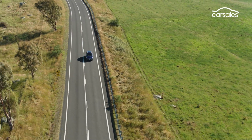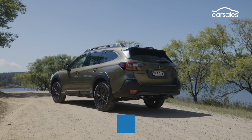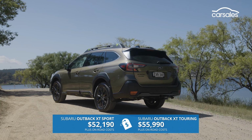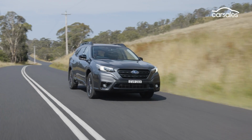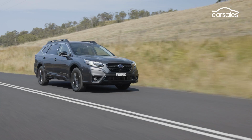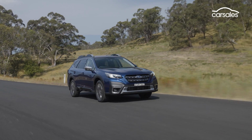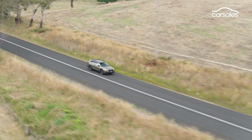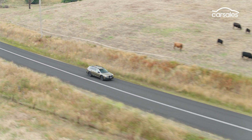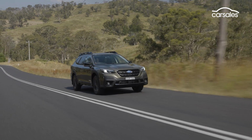The Outback range in Australia grows to five models for 2023 with the introduction of the XT Sport and flagship XT Touring models. Using the regular non-turbocharged Sport and Touring models as their base, the XT versions employ identical specification levels but receive a healthy nip and tuck underneath, including installation of a 2.4-litre turbo-petrol four-cylinder engine.